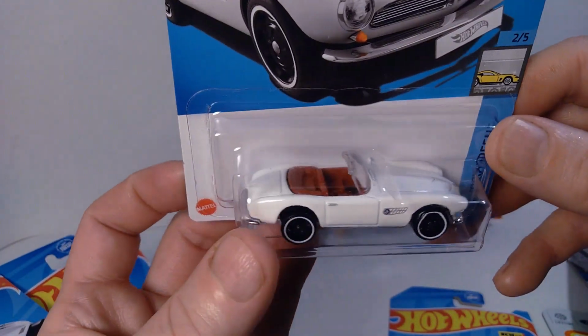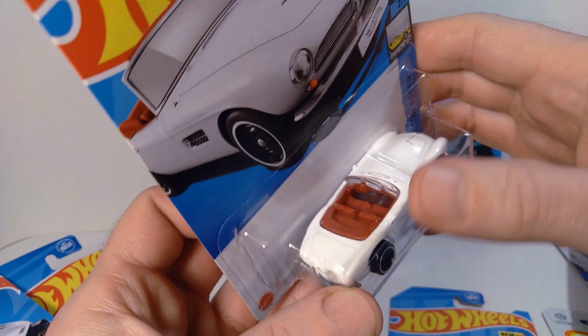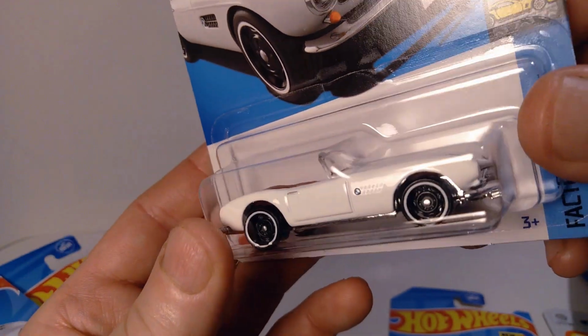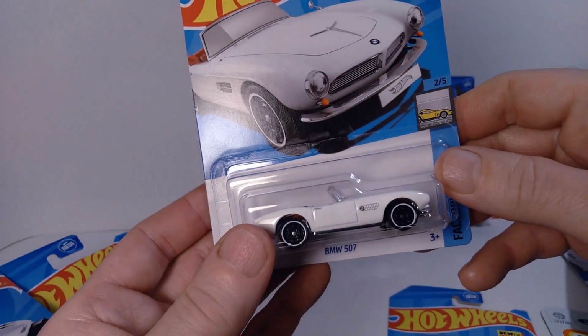Again, a brand new casting, and again, another convertible. So very excited to have that. Details look really good on this one. So very excited to have this one.